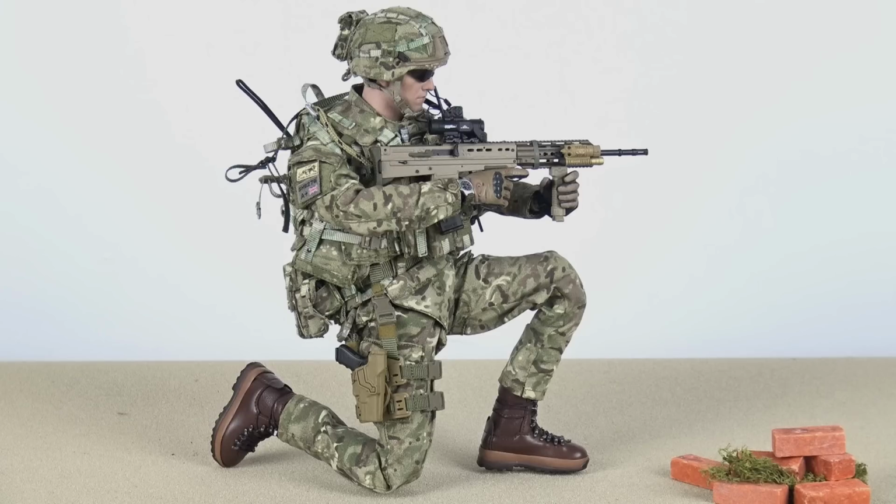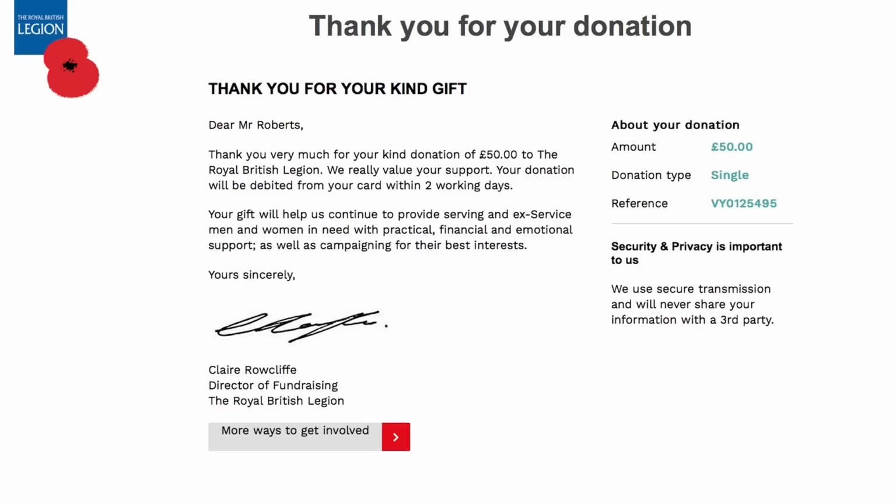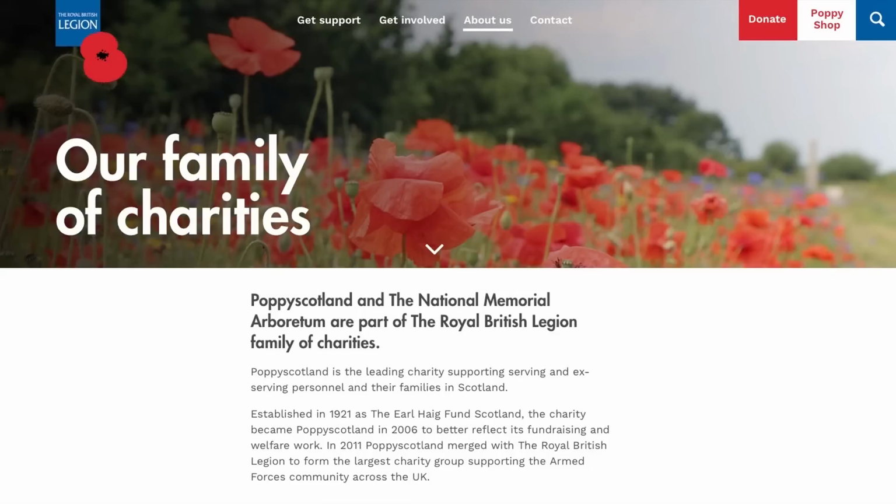I feel so privileged to have the opportunity to review such an amazing figure that I didn't feel comfortable receiving this product for free. So after discussing my thoughts with John McCormick, I decided that Analog Toys would make a donation to the Royal British Legion, a fantastic charity that supports the British Armed Forces community.